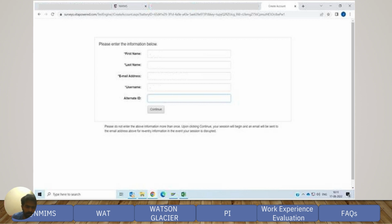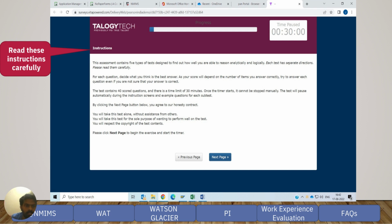In the next page you can see the interface. Basically the interface is like this. They are giving 30 minutes. The questions asked here are of five different types. The general instructions are given here. This assessment contains five types of tests designed to find out how well you are able to reason analytically and logically. Questions are asked in these five types only.